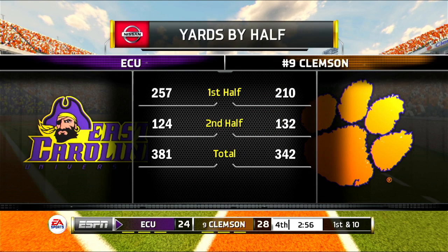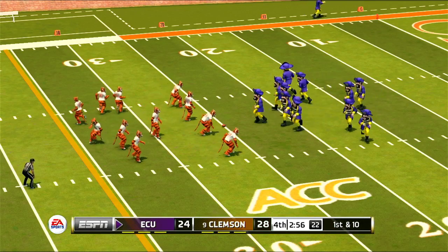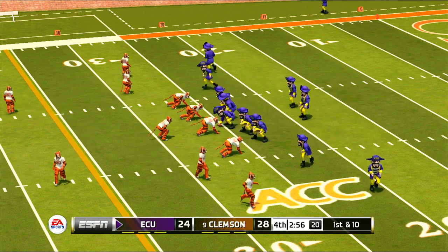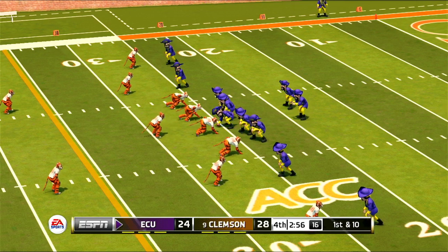The Pirates have got to be fired up how this game has gone. They still got a chance to win. Well, you're talking about a huge underdog that's battled the entire game. They've got the football here to start this drive late with a chance to take the lead. You can't even imagine what this would do for this football team if they can put 6 points up on the board.